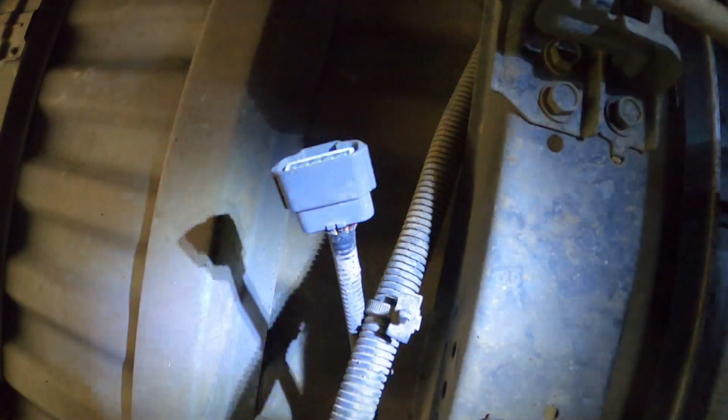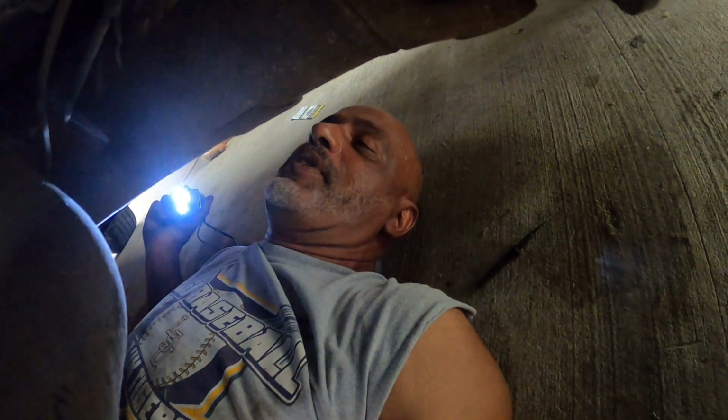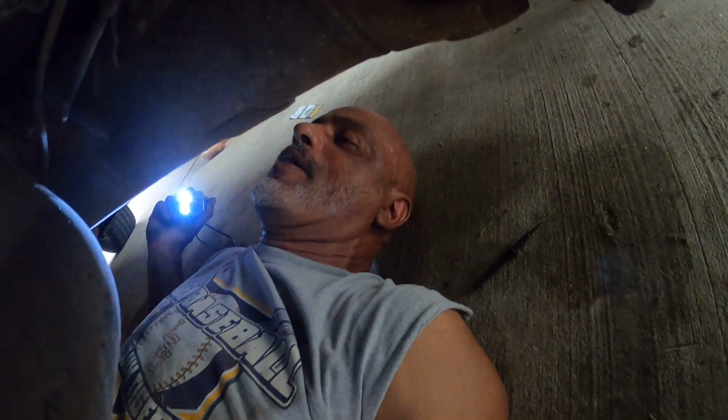So do we have a break in the wire? It looks like that's what we have, a break in the wire somewhere between that fuse box and back here. So why did it interfere with the ignition? With the spark?